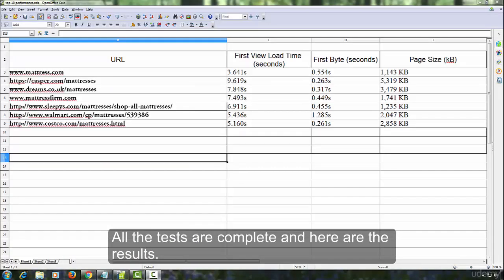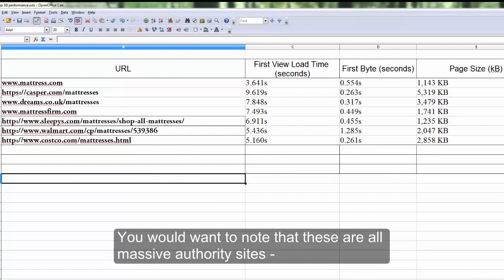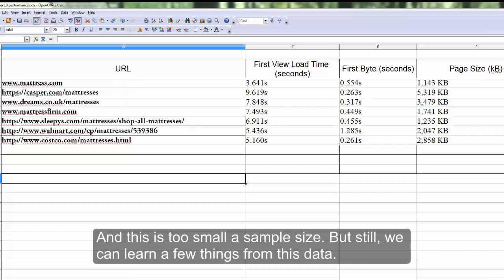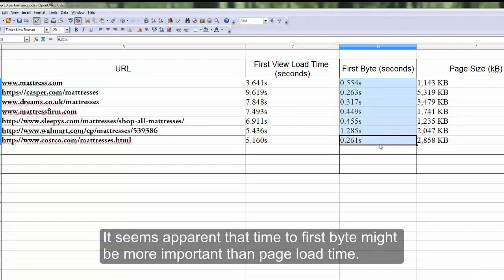All the tests are complete and here are the results. You would want to note that these are all massive authority sites and some of them are Fortune 500 companies. And this is too small a sample size, but still we can learn a few things from this data. It is apparent that the time to first byte might be more important than page load time.